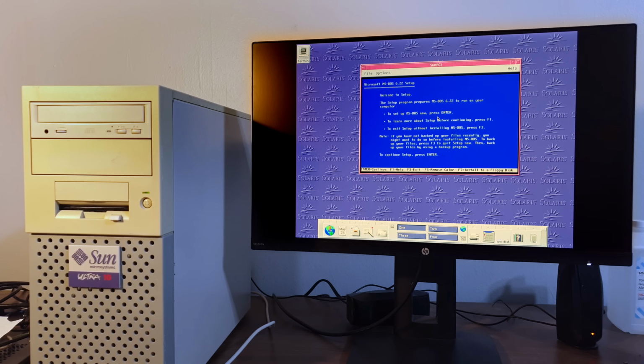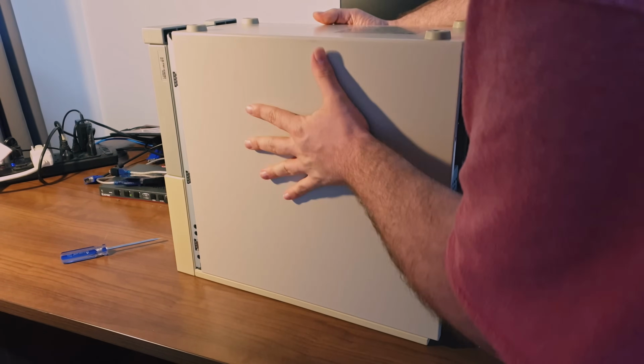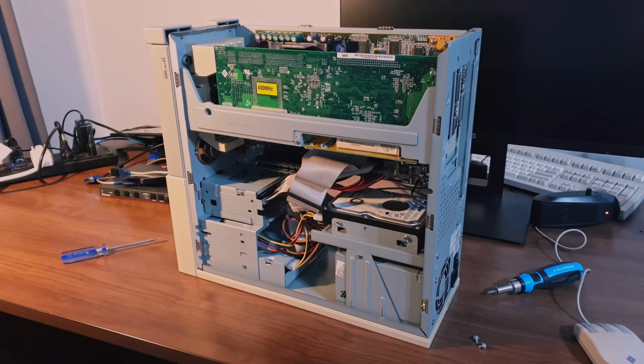It's also clear that Sun was cutting corners in an effort to keep prices down, something that will become more evident the moment you go to pop the case. To actually open this machine, you need to remove the screws, turn it upside down, and then the bottom lifts off. I mean, why would you make a case like this? Why?